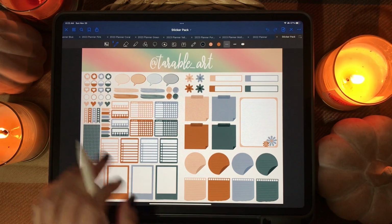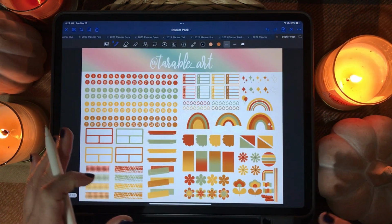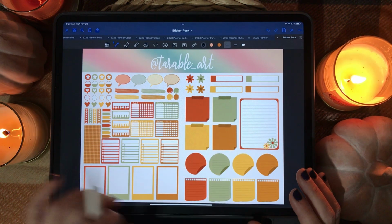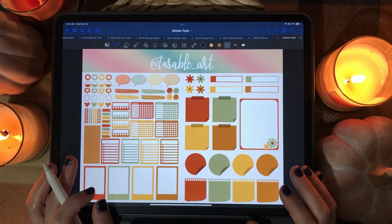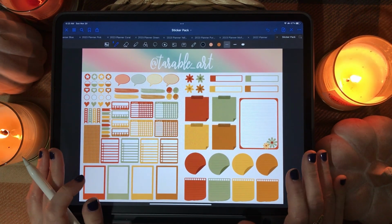But that's not the point of today's video. We are going to be planning one more week. It's kind of a bonus week. I don't usually do an extra Plan With Me video during the month, but I chose to because I love this color palette and I just wanted to highlight some of the stickers that were in here. I wanted to do another video for you guys. So here's a bonus Plan With Me video for the week of Thanksgiving.